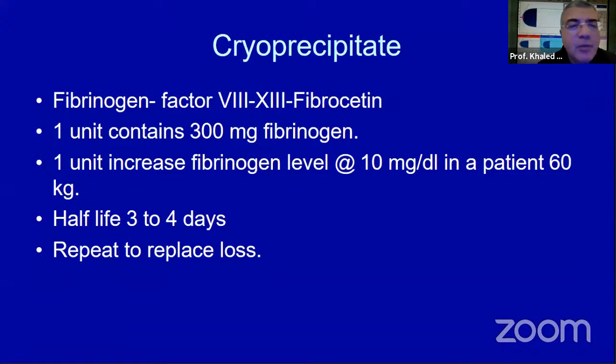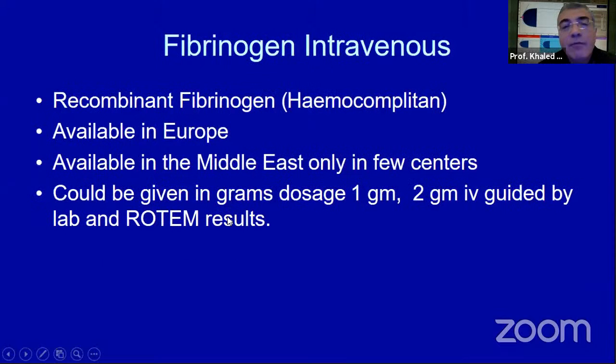So cryoprecipitate, we all know 1 unit contains 300 milligrams of fibrinogen. You have to order it from the blood bank, and it has only a 3 to 4 day half-life. The other one, fibrinogen concentrate, has 1 gram. You can put it in the fridge and it becomes available at the time you need it.